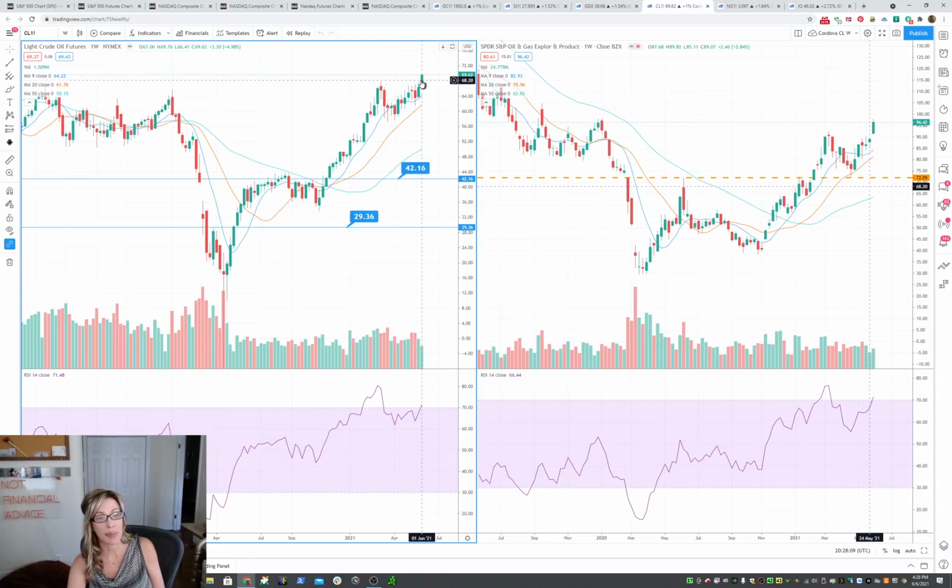This does not look fakey breaky at this time. However, if it had a big wick up and then started to head back down, that would look fakey breaky to me. And that would be a very good shorting opportunity, I think. So I'll be watching that just in case.